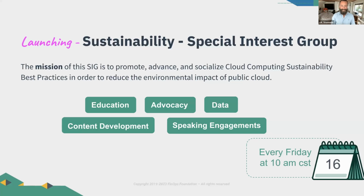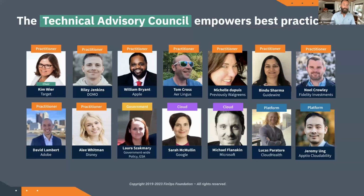We see sustainability as a key intersection point for the FinOps practice, with a lot of overlapping incentives, teamwork, et cetera. So this special interest group is meeting every Friday at 10 a.m. CST, focusing on defining how sustainability intersects with FinOps through education, advocacy, data, core best practices, et cetera. So definitely something to keep a close look on, as we see this also ending up as part of some upcoming framework updates.